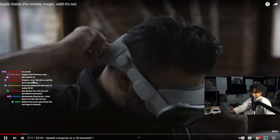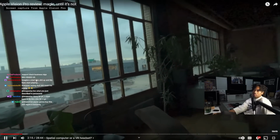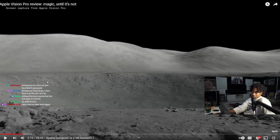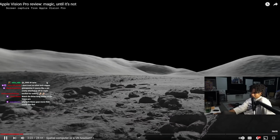You put it on your head in a way that blocks out reality entirely, and then it shows you video feeds passing through from the cameras in the front, making it look like you can see right through the device. Video feeds passing through the camera, but I can still see what's happening on the other side. But it can also show you anything else at various levels of immersion.